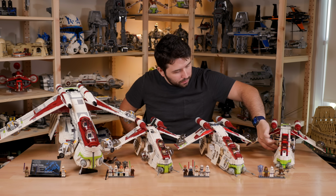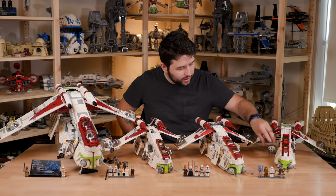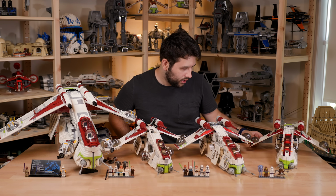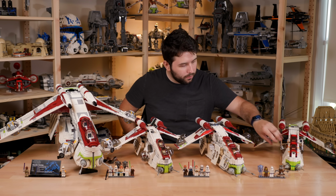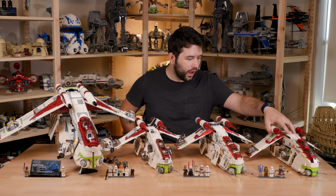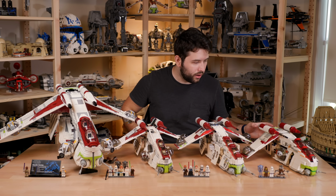It does have the turret pods on the side, which do actually function pretty decently. It's not the greatest design. They're just hooked on with some hinge pieces, but you can put clone troopers in the pods, but you can't put them in the wings. So an overall okay playable set, and of course the doors work on all 4 versions. You can slide them in and out.